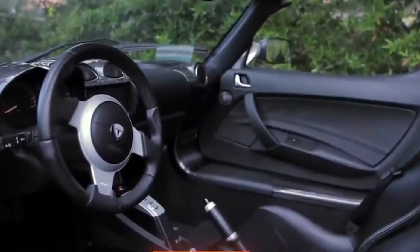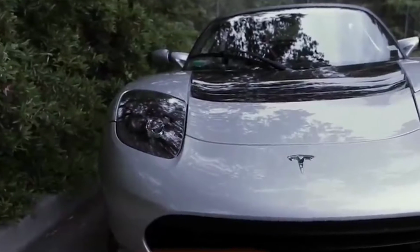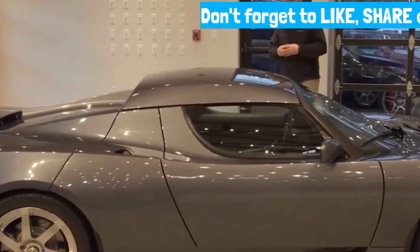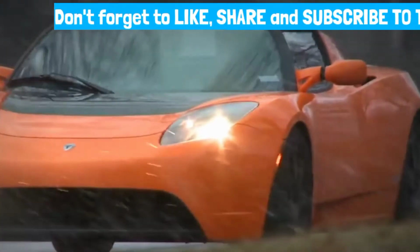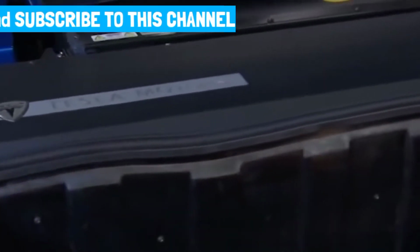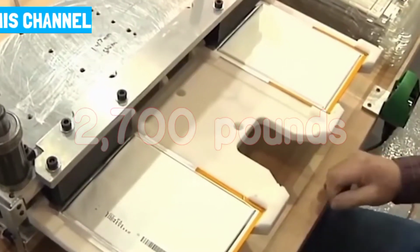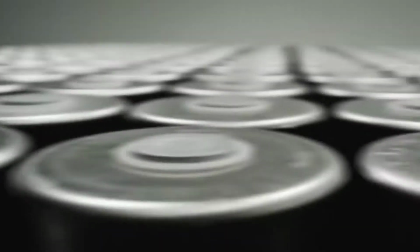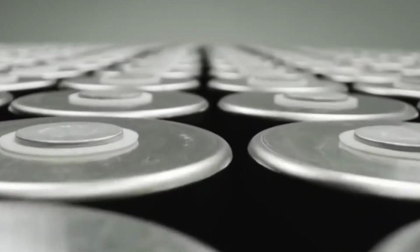The styling of the Roadster was assisted by Lotus, a British automaker, but the electric car had its own unique characteristics, such as weight distribution, and practically all of the Roadster's components were specialized. The original Roadster weighed around 2,700 pounds, but the electric motor, which produced 248 horsepower and 200 pound-feet of torque, was more than capable of handling it.